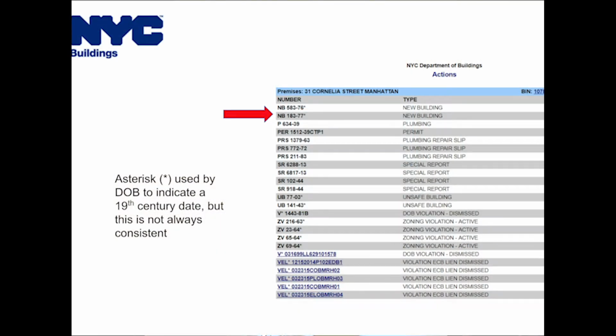And this is what I meant when it's going to take you to a building that's not this building. I entered in a block and lot and was at the page I was at before, and then selected NB.